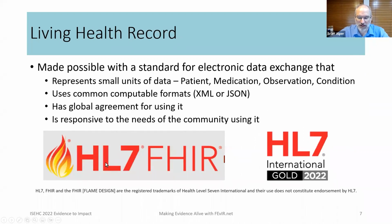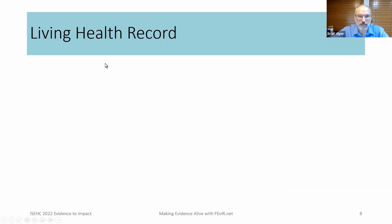HL7, or Health Level 7 International, is a standard developing organization, and they have created a standard called FHIR, Fast Healthcare Interoperability Resources, that have taken us from a time where it was very difficult to work between one medical record system and another, and we're starting to see the concept of interoperability so that we could consider this a living health record. So what if we could take the concepts of a living health record and reach a living evidence record?